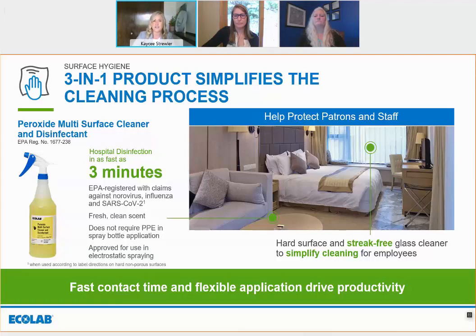It does have one of the fastest contact times on the market, which we know drives efficiency. We just talked about that. But it also drives staff compliance. So when we're thinking about labor, we want to make this really, really easy for our staff. It's much more intuitive for them to spray a table, let the product sit for 3 minutes, then wipe the surface and move on, than it would be to spray the table and wait for 10 minutes for that surface to disinfect, wipe it, and then move on.